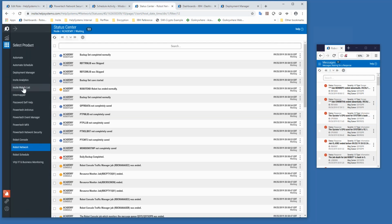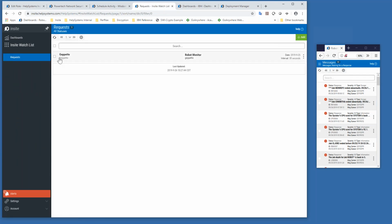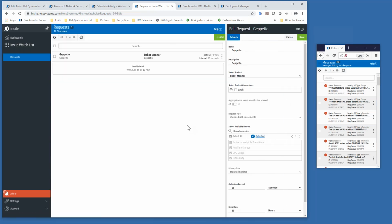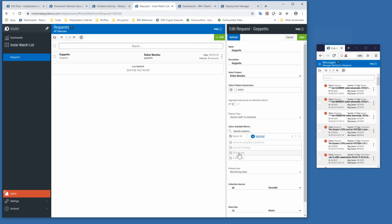And finally, let's take a look at watch list. With watch list, what you're doing is you're making a request back to the central system that is hosting Robot Monitor, and you're asking for it to pull data from that system. So I'm pulling data from that system, and we're going to pull that data into a dashboard. That's what we're going to be showing you here in just a couple of minutes. We're going to show you dashboard technology.